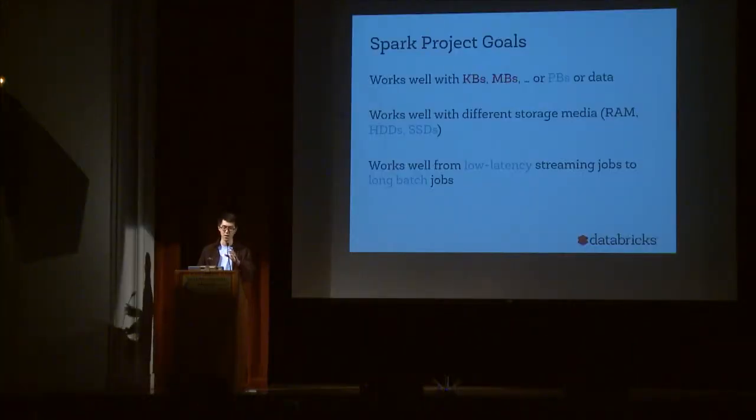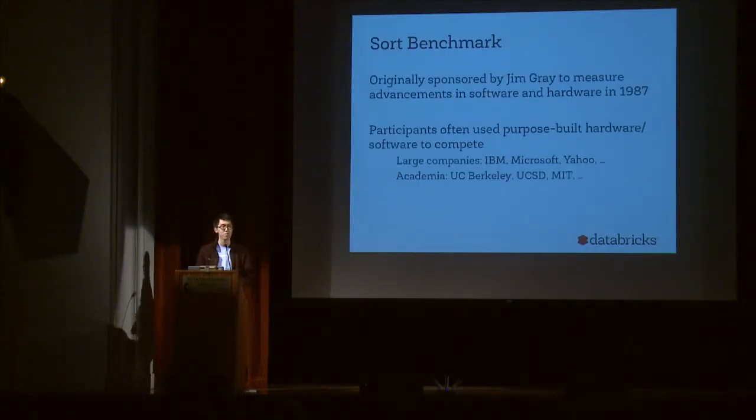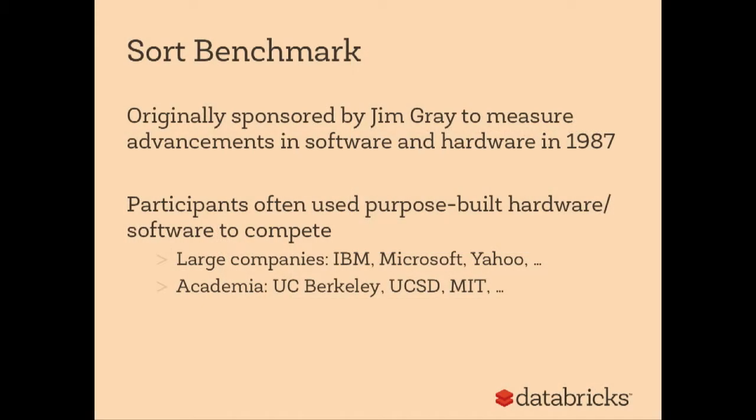In order to demonstrate essentially the first two points and counter the misconception that Spark only works well with data that fits in memory, we decided to participate in a third-party benchmark called the Sort Benchmark. The Sort Benchmark was originally proposed, I believe, by Jim Gray, who's a Turing Award winner that unfortunately passed away.